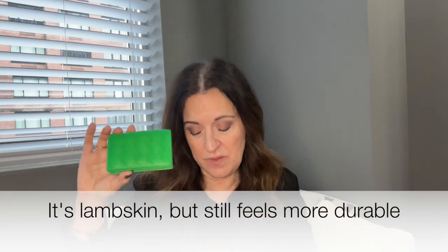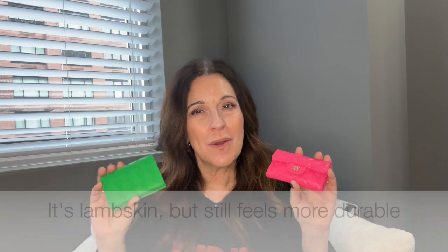I should have looked up what kind of leather the Bottega is, I apologize. I have a feeling it's calf leather as opposed to lamb. So if you're comparing a Chanel lamb to this, maybe go for this. This is also at least $105 cheaper.